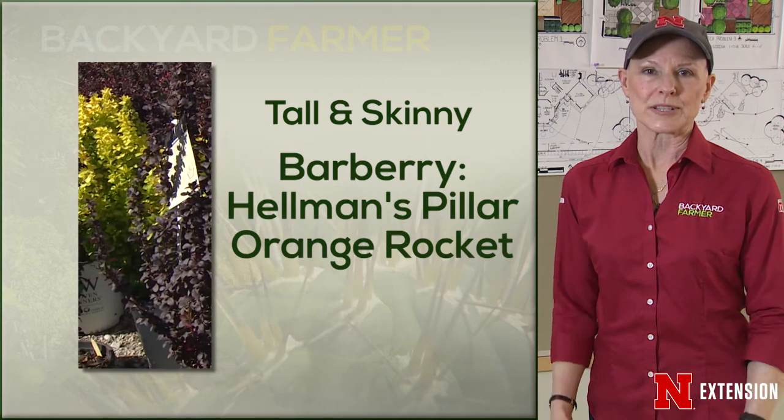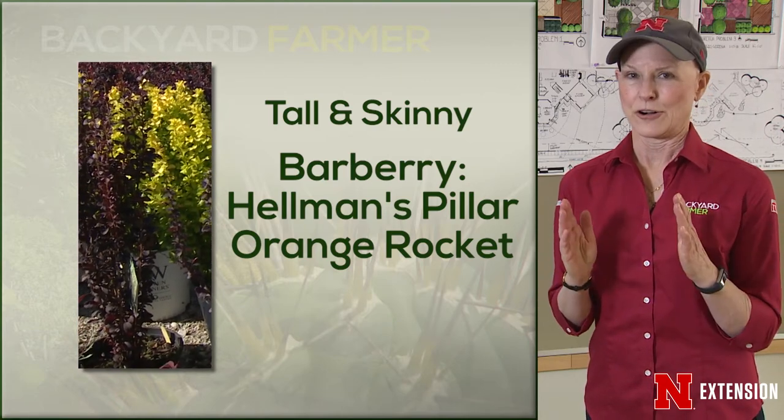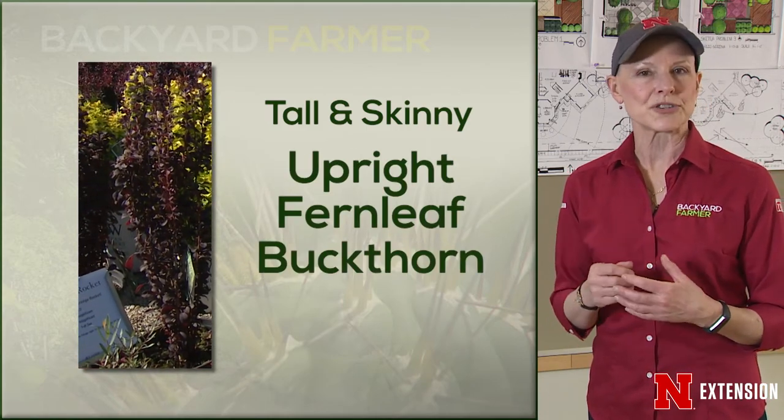Hellman's Pillar Barberry is one that is very, very narrow and very thorny. There's one called Orange Rocket, which is very narrow, very thorny, and very orange. And then we have some upright fernleaf buckthorn that we're a little bit cautious about.